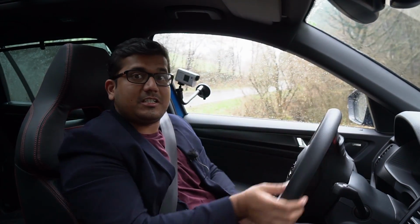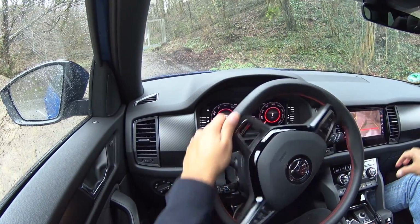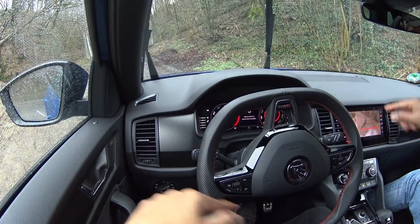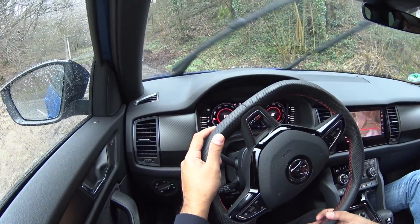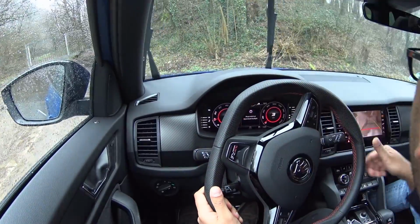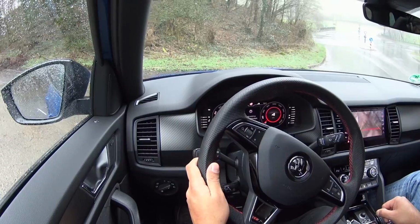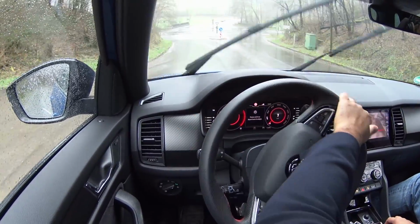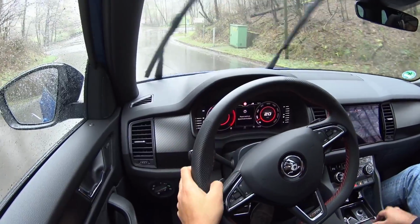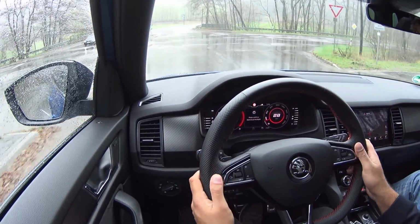This is also a good opportunity to show you the top-down 360-degree camera. There are cameras on the wing mirrors, the front and the back, which all together provide a nice top-down view, so you can see if you're coming close to the sidewalk or the curb, and also a rear-view camera with dynamic guidelines. It also helps in rainy weather like this, as long as the camera is not covered with water.